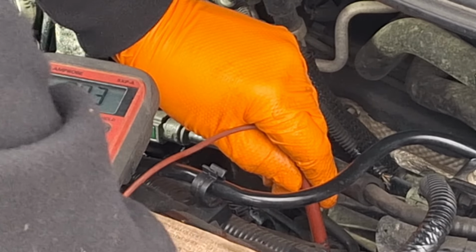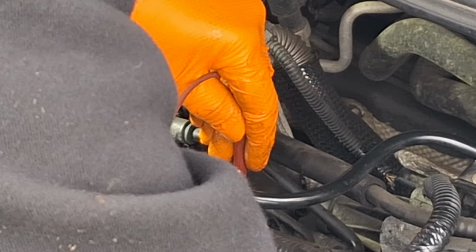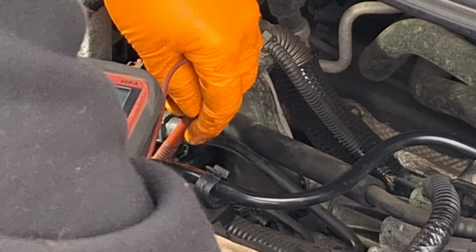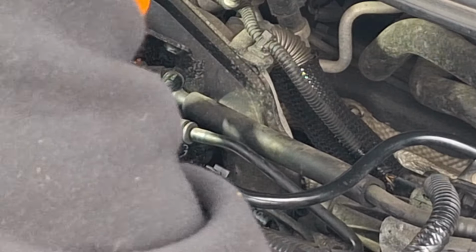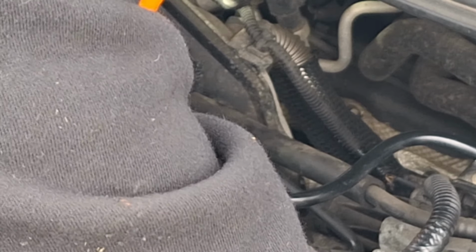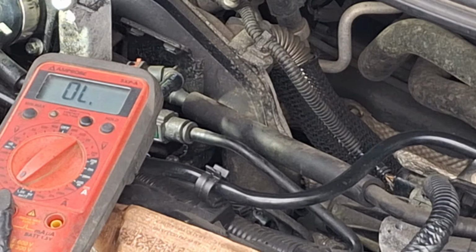Oh, there's something on that one. One, and it drops down. Second one. Again, nearly 0. Third one. Nothing at all, that one's dead. That one's definitely dead. And that one there. Yeah, they're about 1 ohm, but then obviously you're getting that resistance mixture through there.